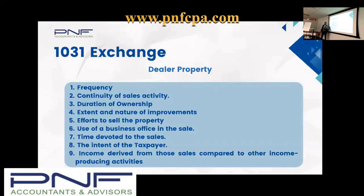If somebody is doing 2, 3, 5 houses versus somebody doing 50 per year, that's a big difference. Once you exceed that volume and it becomes your business, you might be considered a dealer, and a 1031 is not going to work, and now you have to pay self-employment tax on this income. So be careful.